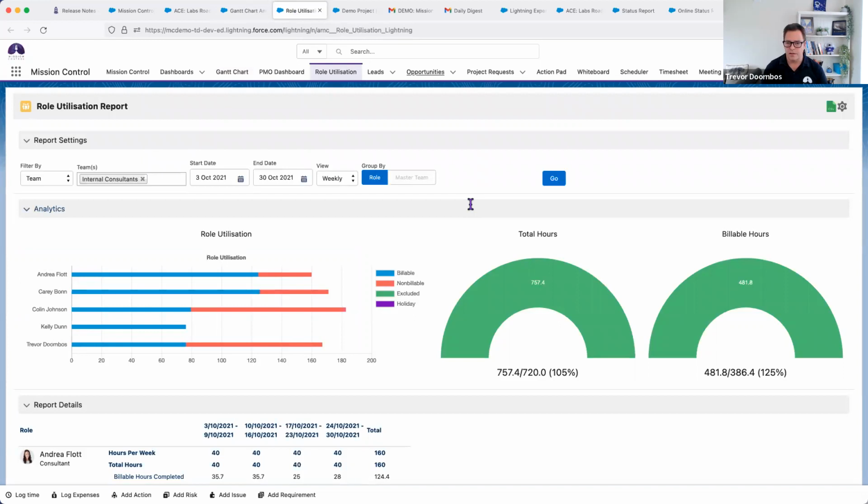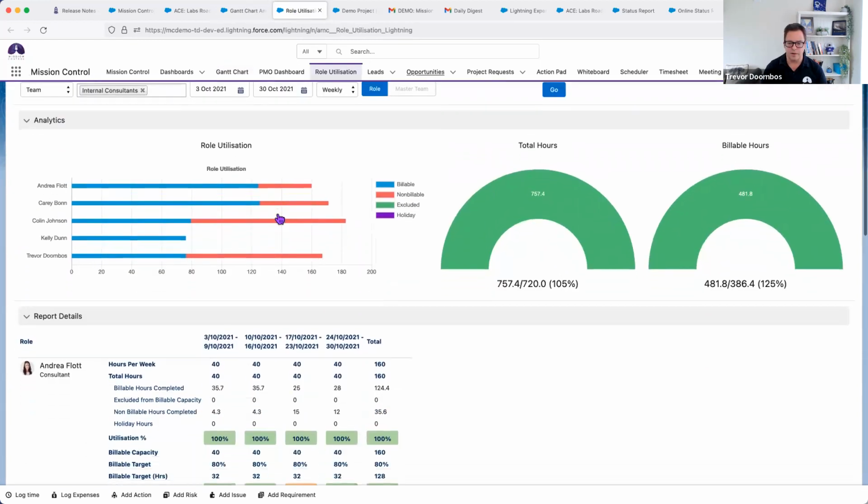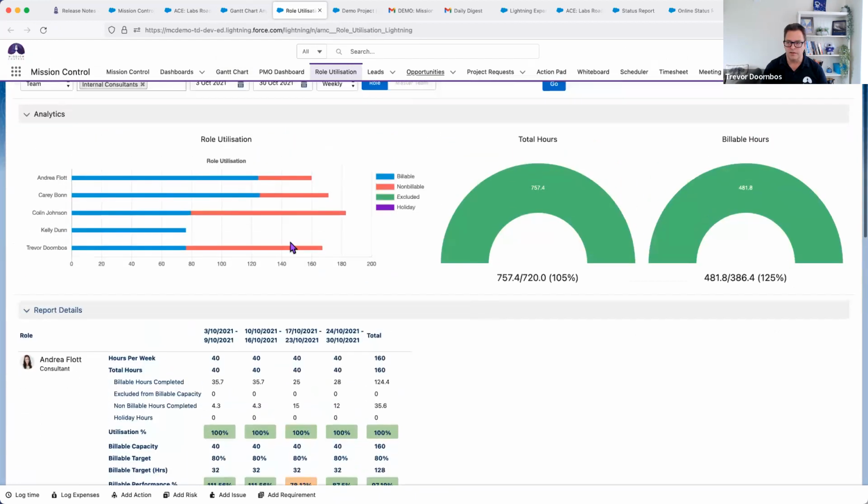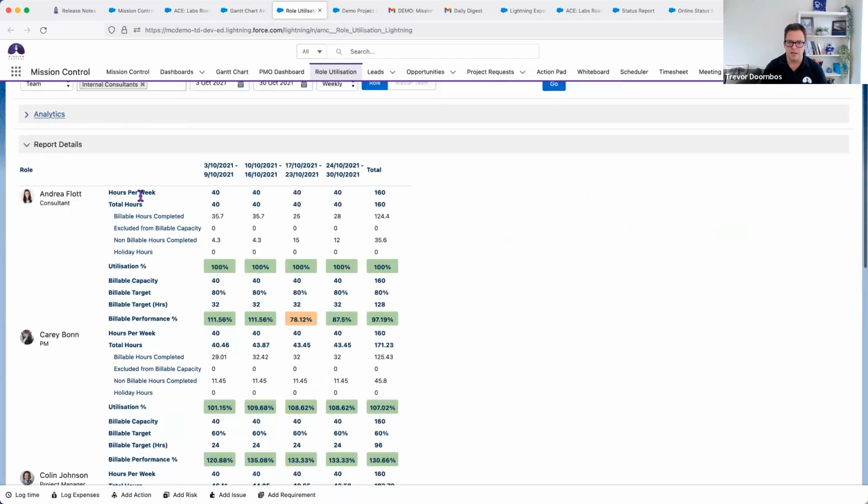Role utilization. So I've got an example here. I've set up across my consulting team, and based on the availability. So obviously I can report on this in the analytics. What I'm looking at here over a month's period is Andrea. Andrea works a nice standard 40-hour week. If she worked less than that, we can track that. We've set a billable target of her time as 80%, so it tracks based on availability. So if she'd taken annual leave, there was a holiday, it goes not on her 40 hours, but whatever the availability is. Okay, we have a question.